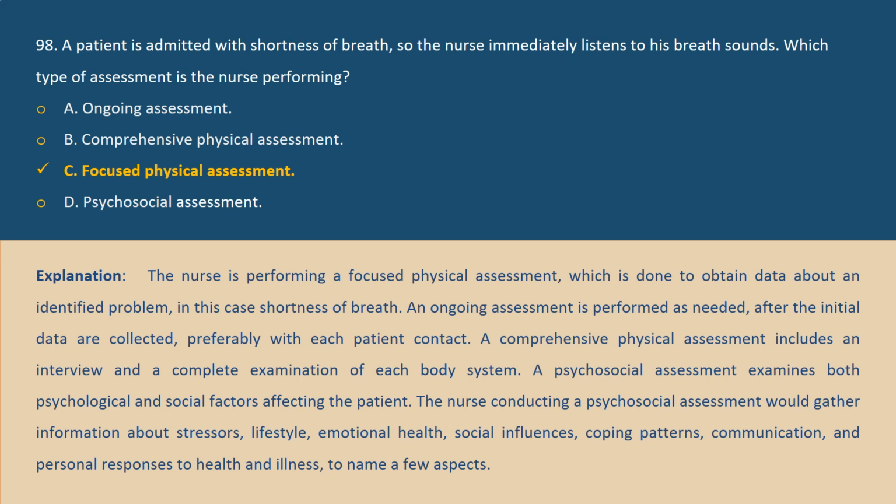Answer C. Explanation. The nurse is performing a focused physical assessment, which is done to obtain data about an identified problem, in this case, shortness of breath. An ongoing assessment is performed as needed after the initial data are collected, preferably with each patient contact. A comprehensive physical assessment includes an interview and a complete examination of each body system. A psychosocial assessment examines both psychological and social factors affecting the patient. The nurse conducting a psychosocial assessment would gather information about stressors, lifestyle, emotional health, social influences, coping patterns, communication, and personal responses to health and illness, to name a few aspects.